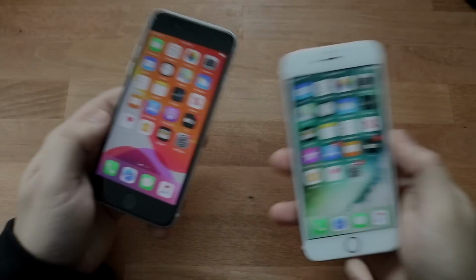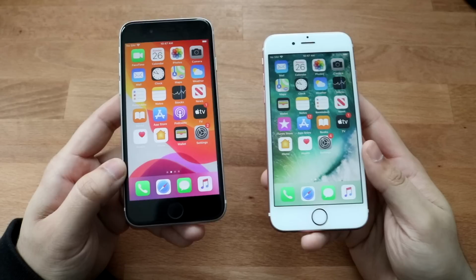Welcome back, everyone. We're going to be doing another quick, it's not going to be quick, it's going to be a full in-depth comparison between the iPhone 6S and the newly released iPhone SE 2, iPhone SE 2020, whatever you guys want to call it. Now, the iPhone SE 2 is on the left, the iPhone 6S is on the right.